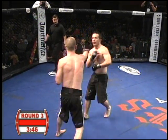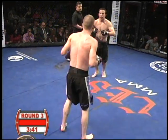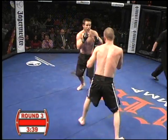The blood flowing, I believe, from MARMAS' nose. It's a bit on his arms. There's certainly been a violent fight in the last couple of minutes, going back to round number 2 as well.